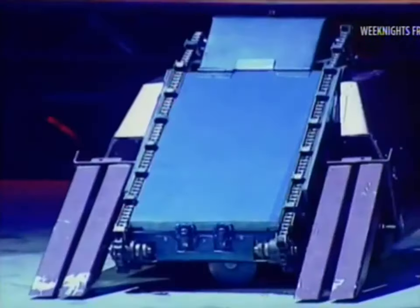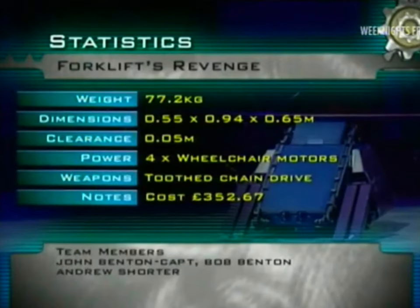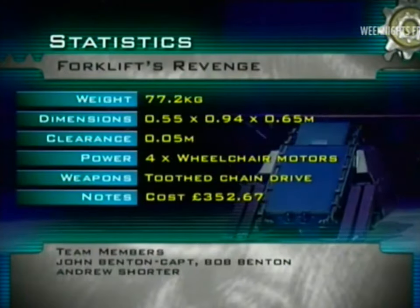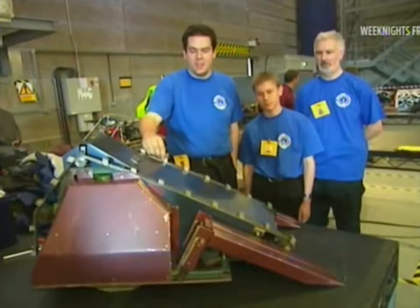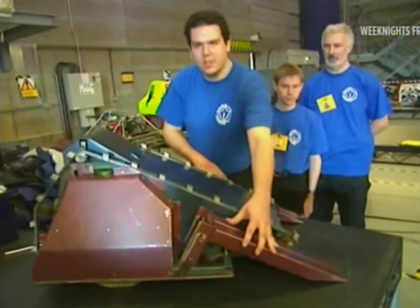From Ipswich, Forklift's Revenge. Powered by four wheelchair motors, this wedge-shaped robot has a welded steel tube body frame, MDF and steel panels. The forks are made from industrial shelving. Chains at the front here are toothed, so as they rotate, the chain moves and picks up an opponent. This is aided by these front forks, which get underneath an opponent.